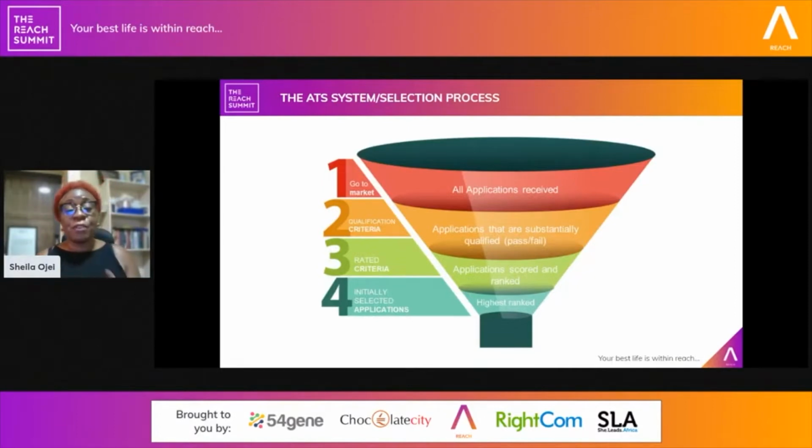I know it sounds very painstaking, and the truth is that sometimes we just want to have one size fits all, and you're applying for a business development role, and you're applying for a marketing role, and you're applying for, say, a project manager role, and you're using the same CV or the same resume. It's not going to work. That's not how it works, right? You have to ensure that you carefully tailor your CV to the job description every single time you apply.